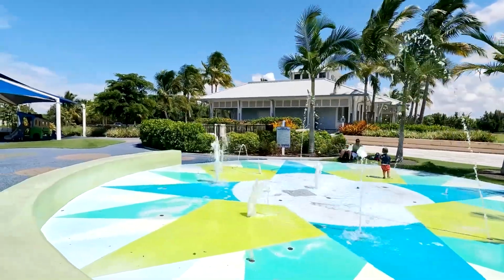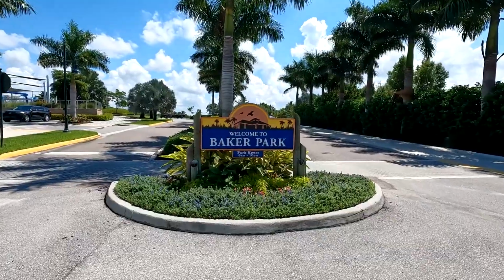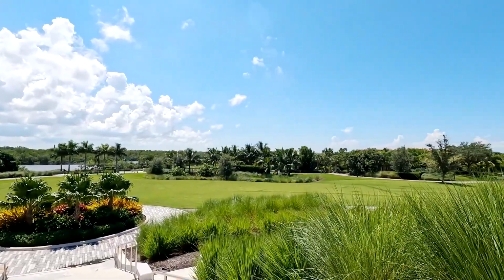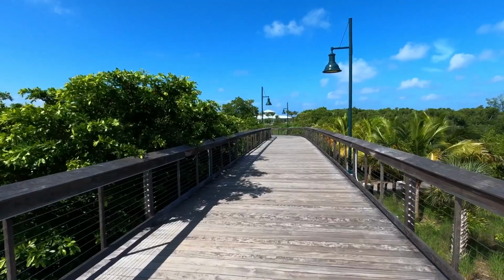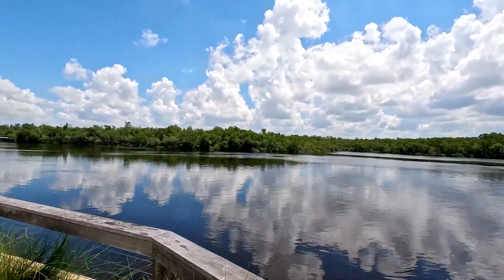If Corkscrew already did the job and you're done with serious walking, make the smart swap and use Baker Park instead. That move saves the day from getting heavy. Baker Park gives you an easy riverside stretch, some shade, and just enough fresh air to round things out without making you wonder why you ever left the hotel pool.